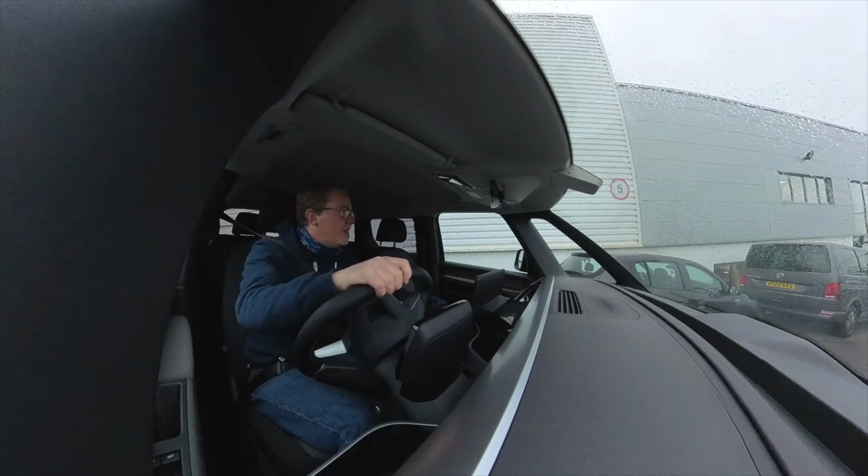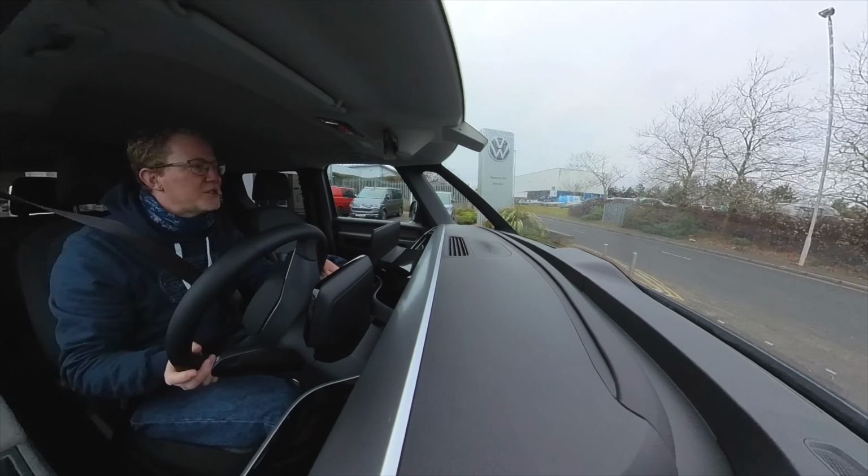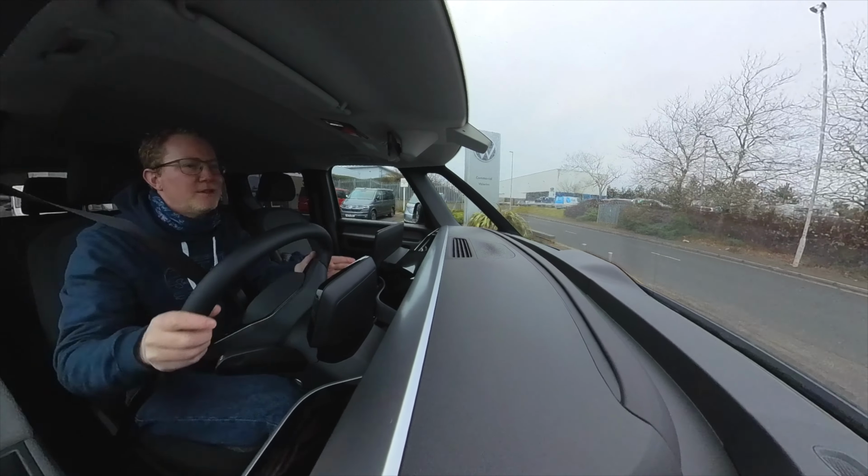Okay, we've just dropped the California off for its service and we are driving the future. Well, that's what some people would like us to think. So Breeze have very kindly lent me an ID Buzz to try out, and I've been looking forward to seeing one and trying one for a little while. So let's see what it's like and see how we get on with all this amazing technology.